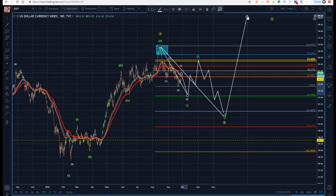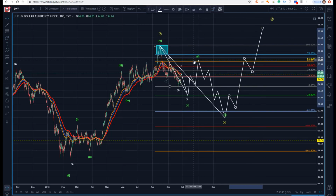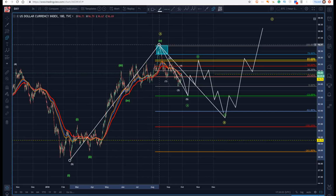Now we're looking for 5 in the C wave. So this now we're anticipating it would do this. 5. Right? 5-3-5 into the B. 5, which would give us on the largest degree, 5-3-5.